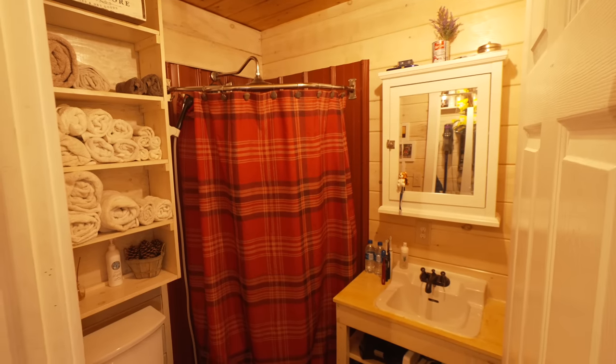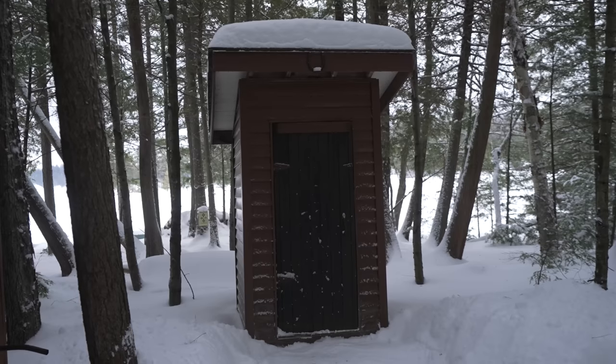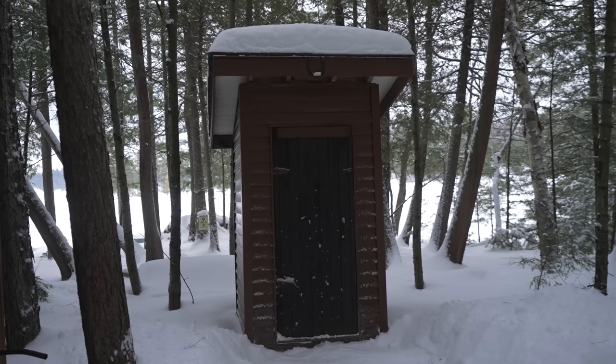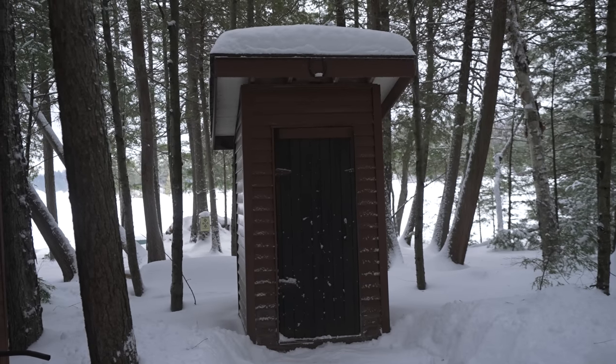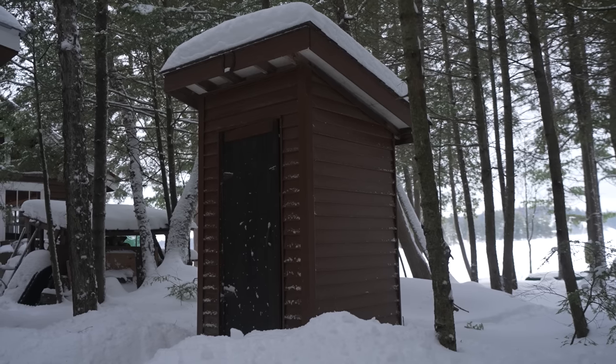And then we've got a bathroom in-house, which has a complete shower, toilet, and sink. We also have an outhouse as a backup, which prior to 2017 was our main bathroom. We'd walk outside and go to the outhouse, but now we have the luxury of an indoor bathroom. And that has been functioning great throughout the winter as well.